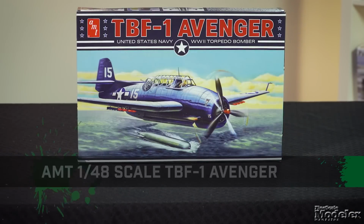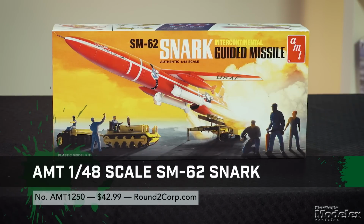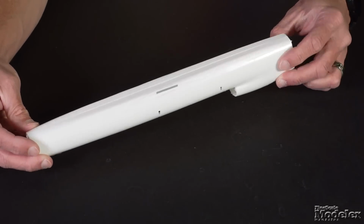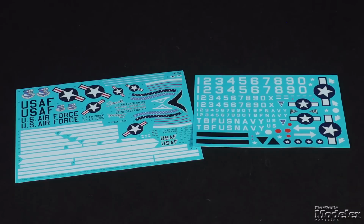Round 2 has released a couple of Lindbergh kits under the AMT labeling, a 1/48th scale TBF-1 Avenger and a 1/48th scale SM-62 Snark. Both kits originated in the 1950s and 60s, so don't expect modern tooling. Instead, there are raised rivets and panel lines, movable parts and operating features, figures, and support equipment for the Snark. Both feature nice new decals.